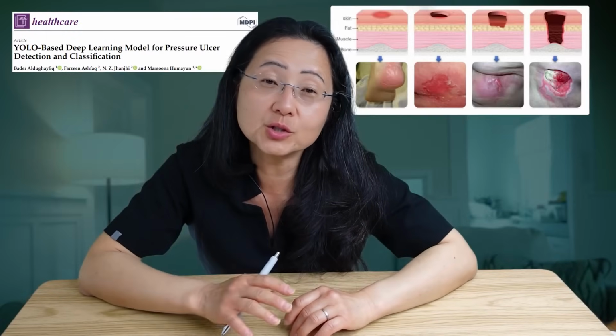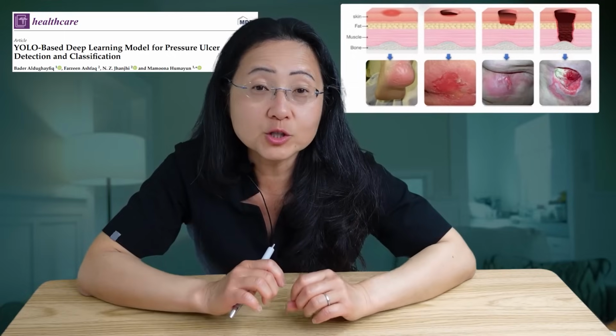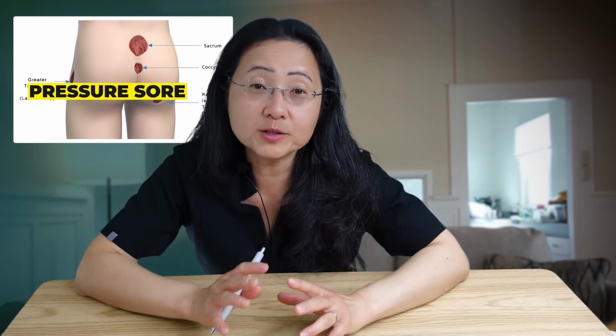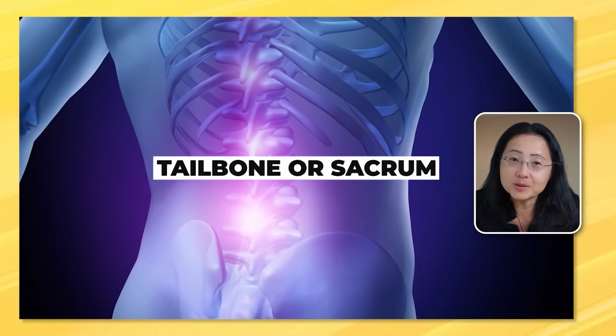And as a result, the tissue starts to die off, and initially you will see discoloration on the surface, and it'll be red or a shade of purple on the outside. But underneath, some tissue has already begun to die. Eventually, an open wound will form, and if it gets infected, the bone can be compromised. This wound is called a pressure sore, and 44% of all pressure sores start at the tailbone or sacrum. It is not uncommon to develop these pressure sores when you become bedbound.